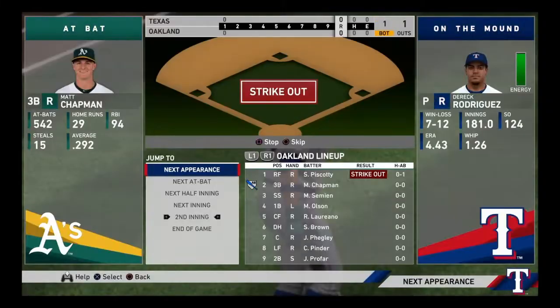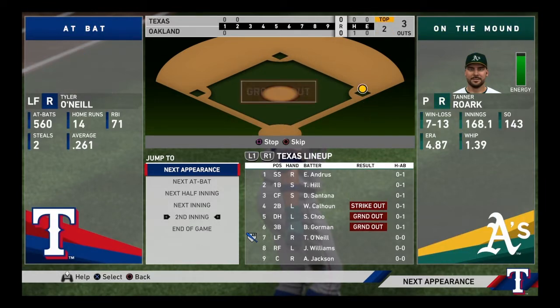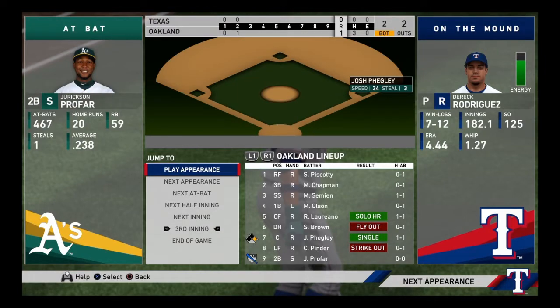Play ball. 3. Out. Out. 3. Take out. Out. Out. 3. Out.